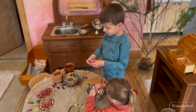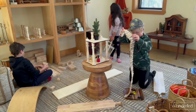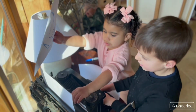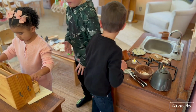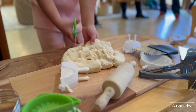The children have loved their time here, and it's been such a delight to observe where the play spaces take them. I'm always following the lead of the children and adapting as I observe their play and interests.